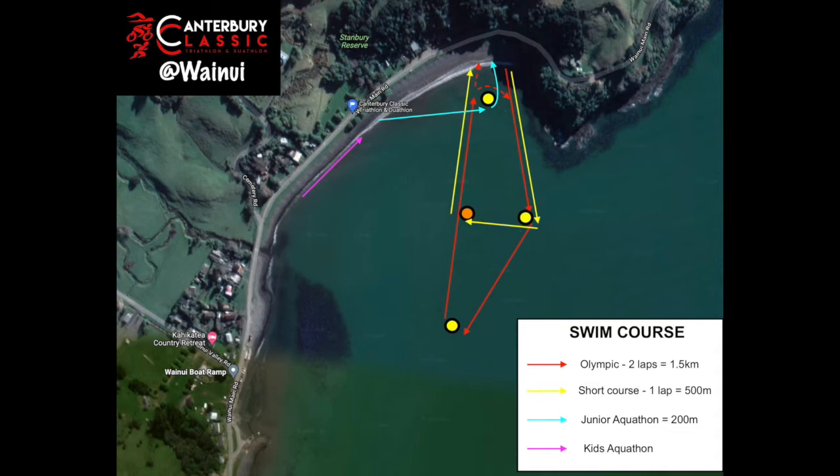If you are doing the short course option, you'll start at the same position as the Olympic distance athletes. You'll swim to the first yellow buoy and then you'll turn right into an orange buoy and then you'll turn right again and swim to shore and exit. So you can see the 2 courses here. The red indicates the Olympic distance, which is 2 laps. The yellow indicates the short course, which is 1 lap.